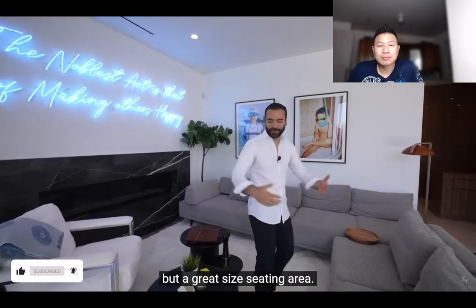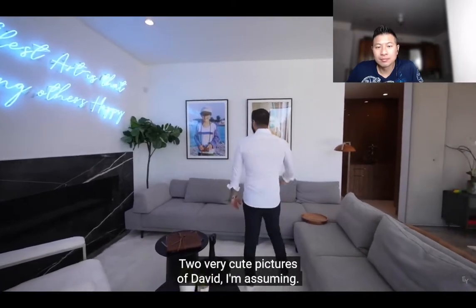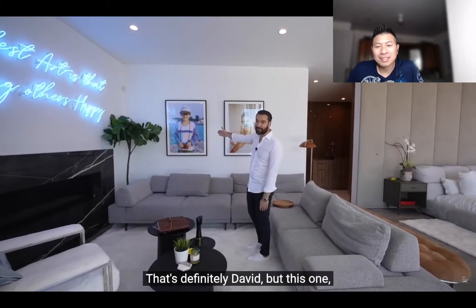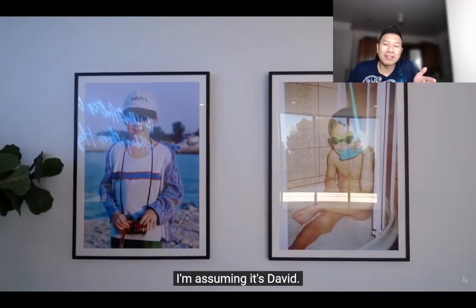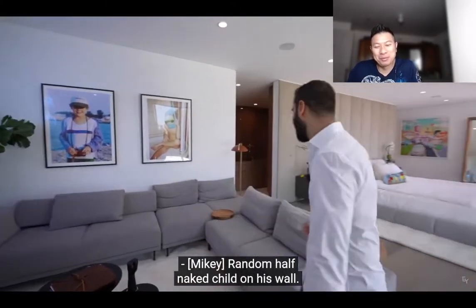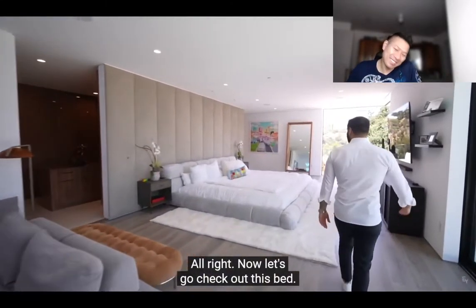But a great size seating area. Two very cute pictures of David, I'm assuming. That would definitely be funny if one of them wasn't David. I doubt David just put some random half naked child on his wall, you know? Absolutely. All right. Now let's go check out this bed.